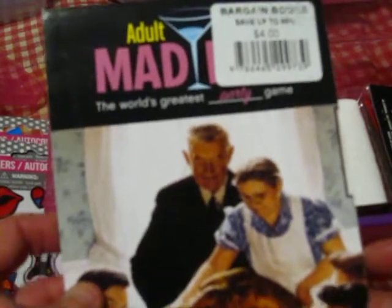I was surprised, guys. Look at this. I found this at the Dollar Tree. I couldn't believe it. Adult Mad Libs. And if you're around my age, you remember those? I thought this was so cool. I thought about making copies of these pages and putting them in journaling kits and ephemera. I thought this is so cool.